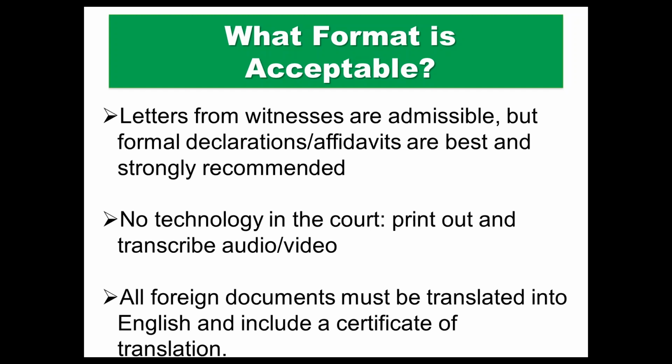Keep in mind that there is next to no technology in the immigration court, and so you can't ask to show videos in court, generally speaking, or to play audio. If there's a web link to a particular video, you can include that in your index, and then the judge or the asylum officer can look at it at their leisure, but you can't depend that they will do so, and that actual video or audio won't be in the record. So what you need to do in most cases is print out screenshots of the video or transcribe audio or video so that the paper visual version of that audio or video is actually in the record itself.